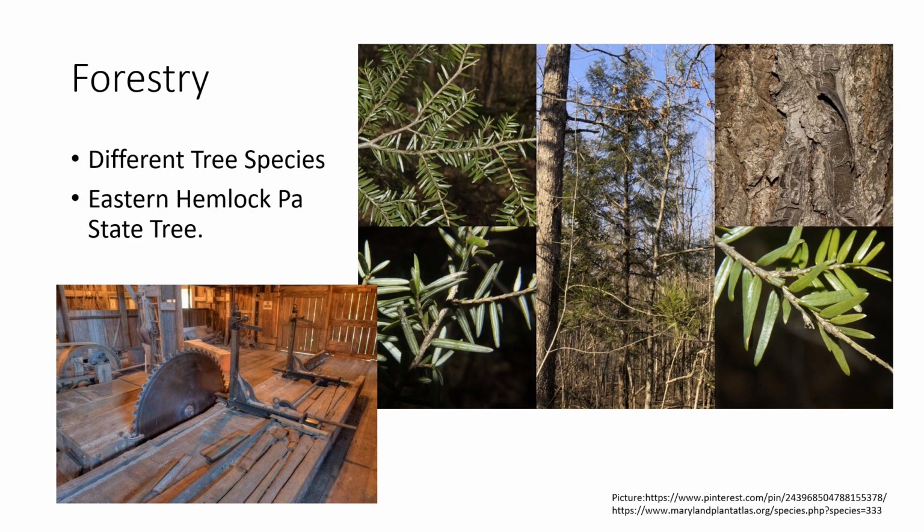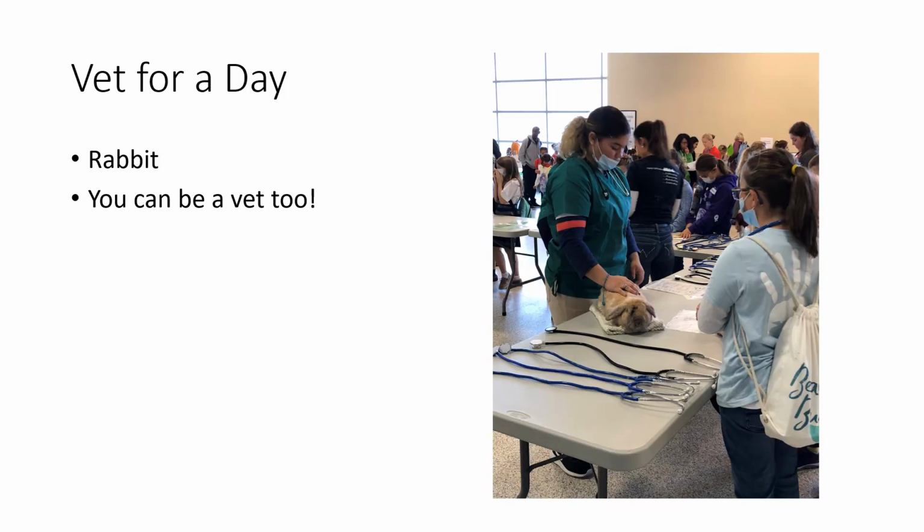Now, let's see what other things we have on the property. So something awesome is being a vet for the day. Unfortunately, we can't be vets for the day with the actual rabbit together. But you can still be a vet for the day by doing different things. What you can do is look at all those different things on the tables. Those are what we call stethoscopes. That is what we use to hear the heartbeat of different animals, including rabbits, as we see on the table.